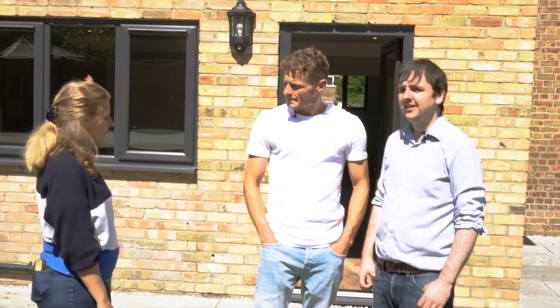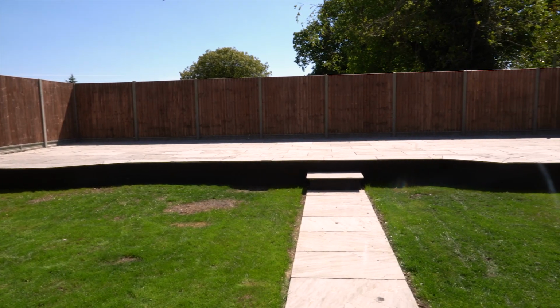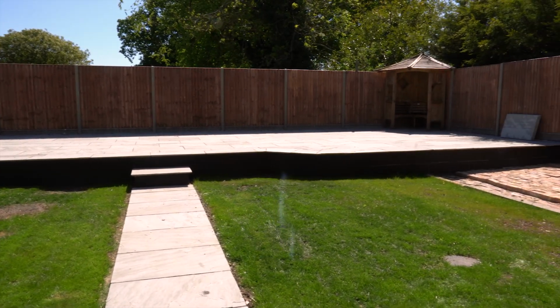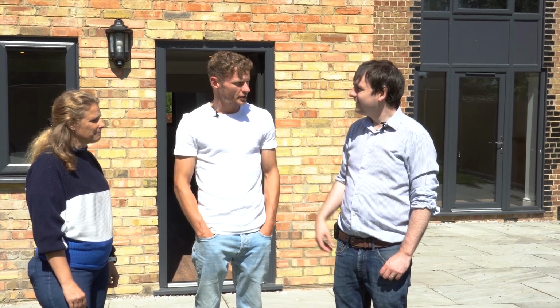So the wall that originally came down between the utility and the kitchen is now a lovely patio. It saved us clearing another 2 skips away. That is very, very creative, and that would have saved a whole lot of time, effort and money. Yeah, I think it saved us probably about 5 or 6 skips, which is probably £2,000.